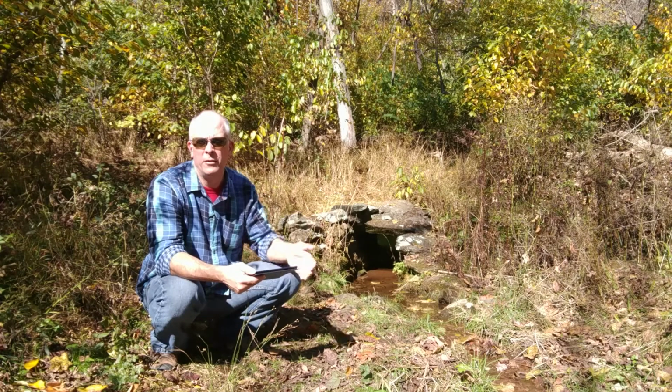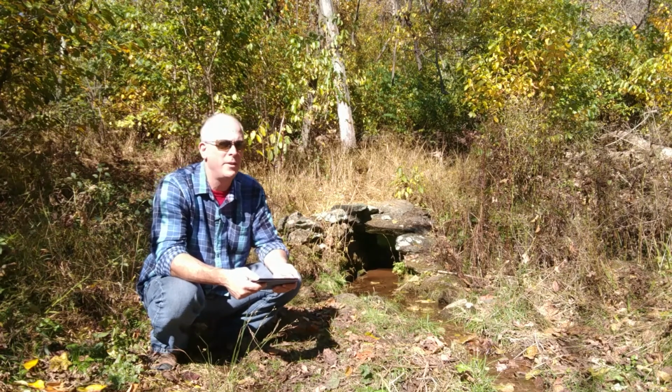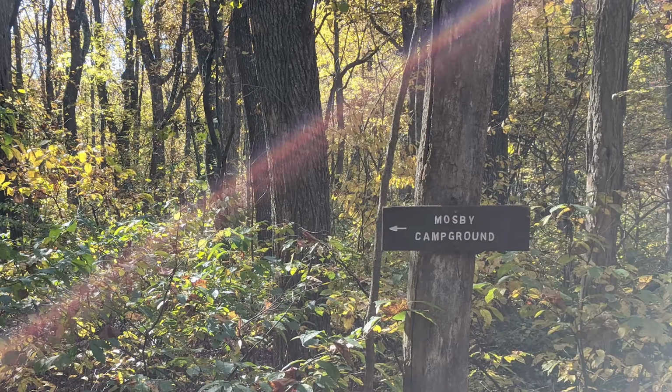Front Royale is about 6 miles to the west, and Washington, D.C. is about 60 miles to the east. This spot is situated in the gap in the Blue Ridge, over which Interstate 66 and Virginia Highway 55 both cut through. Trail's just a couple hundred yards behind me, so through hikers will stop here and use various places around here as primitive campgrounds.